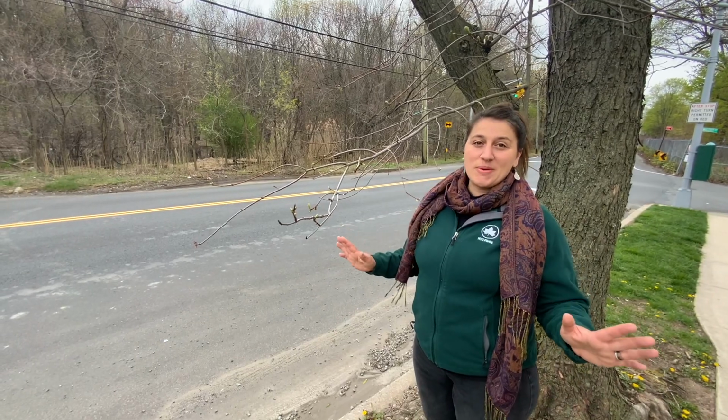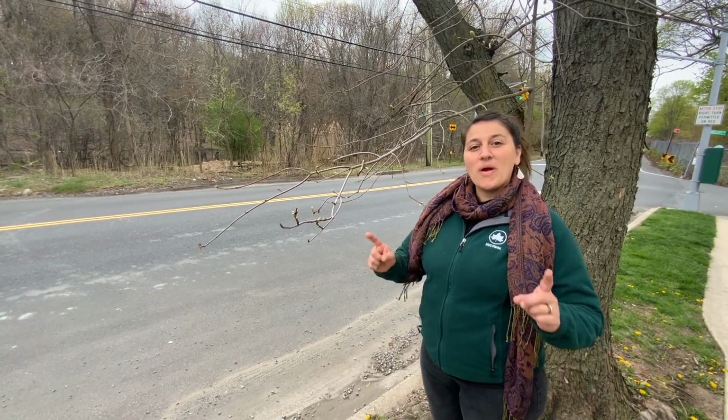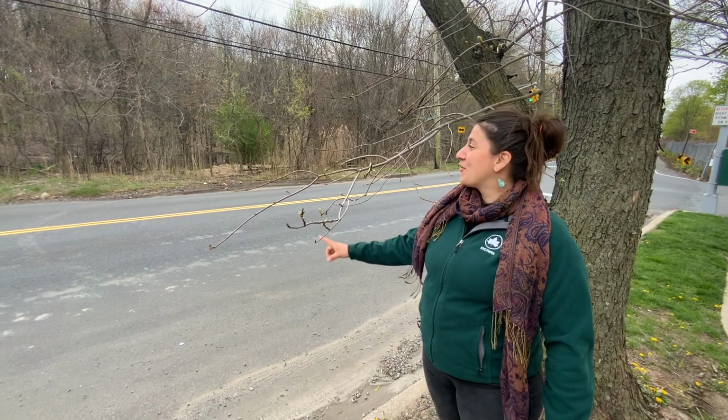We are surrounded by nature, even in our neighborhood. But when you're ready to go just a little bit farther, the Greenbelt is right there.